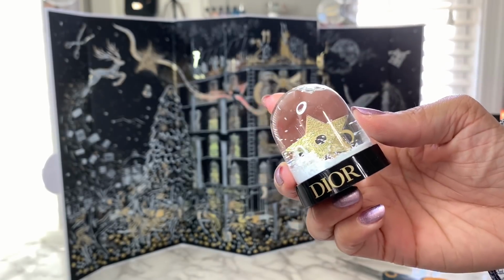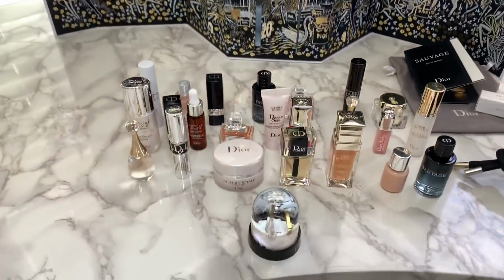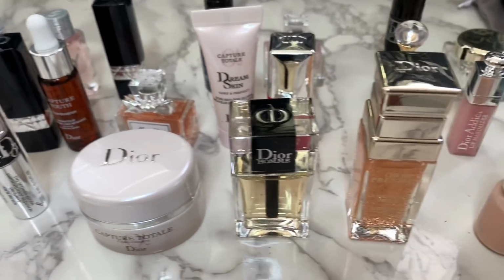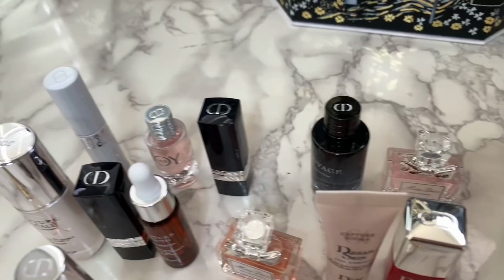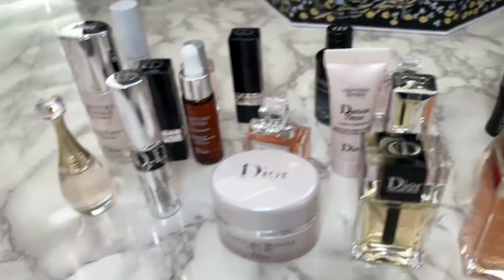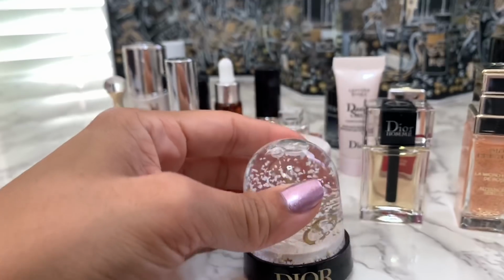That's the 24th day. Okay, so that is the Dior 2020 advent calendar. These are all the innards starting on day 1, going all the way to the last day. These are all in order by the calendar. And then culminating in the final day, this Dior snow globe on the 24th day.